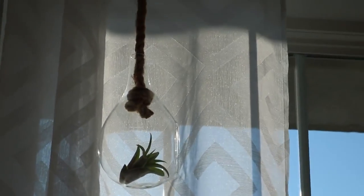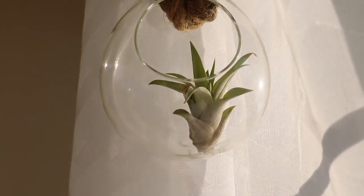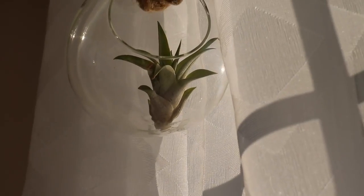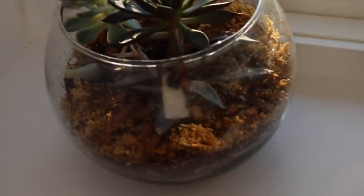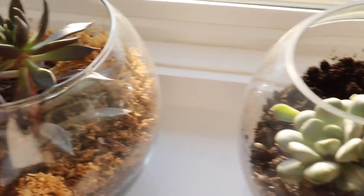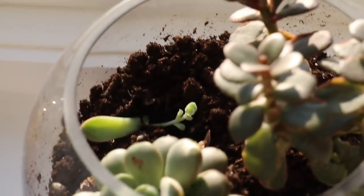I've got this hanging, this is called an air plant. And basically what it is is just a plant that doesn't need soil. It still needs sun or light, and it still needs to be watered. But to water it, you just either mist it or soak it in water for 20 minutes. And here I have more succulents. So these are the ones that I had in my old place. And this little guy is new.